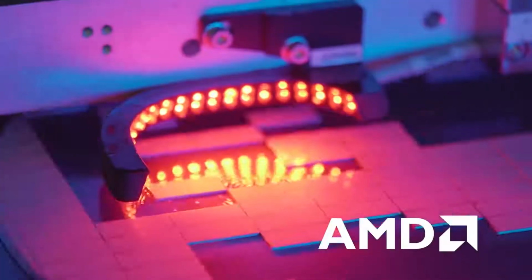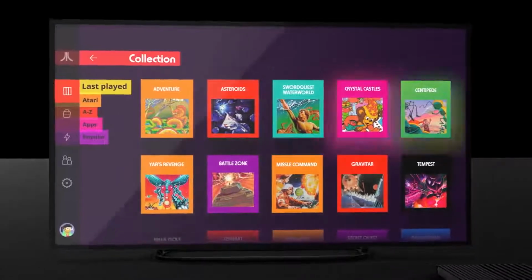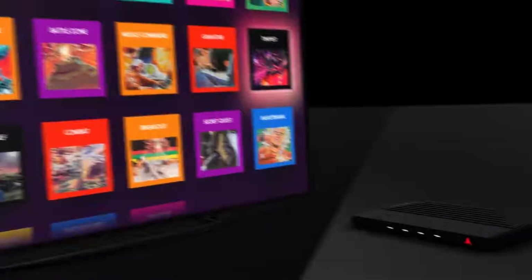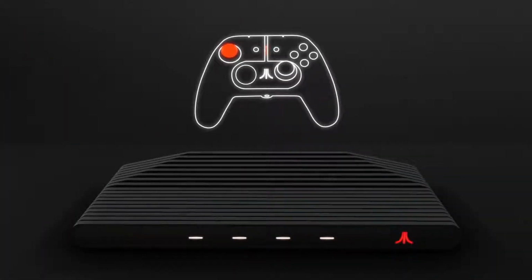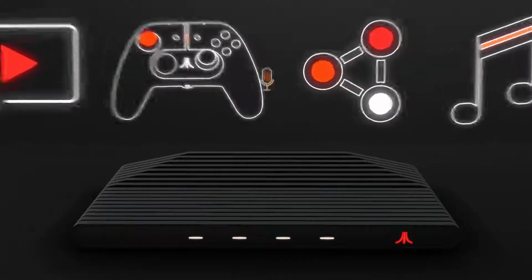One of the unique things about the Atari VCS is its PC architecture and Linux operating system. You can play hundreds of classic Atari games on it, but there's more to it than that. Modern games will be there too, along with social media, streaming video, music, and so much more.